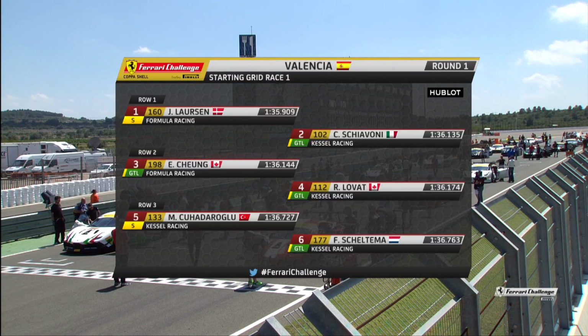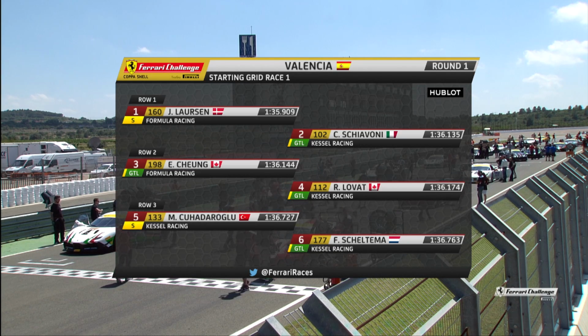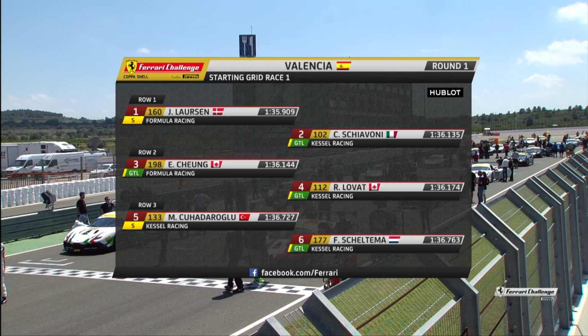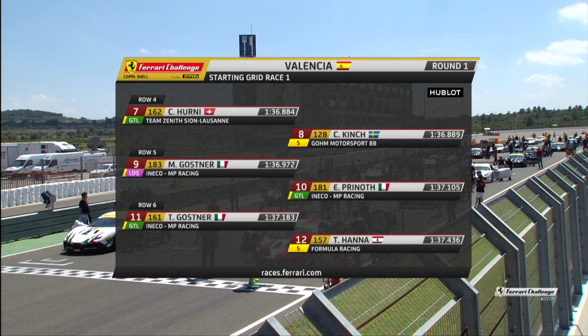Here's the grid in full for you then. Johnny Lawson, Claudio Schiavone, then across the front row. Then it's Eric Chung and Rick Lovett. Murat Kuhadaroglu goes from P5 with Fons Skeltermar in P6 on the grid. So that's the first 3 rows rounded out for you already, and dominance there from Kessel Racing.